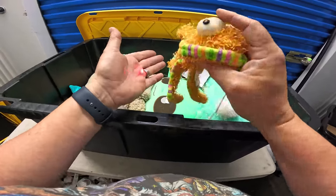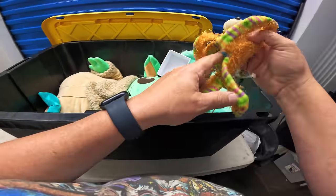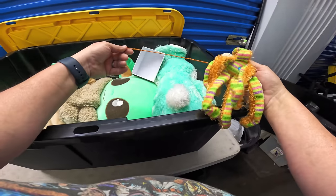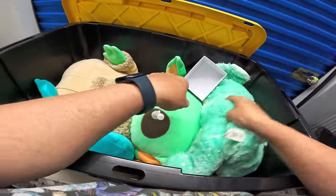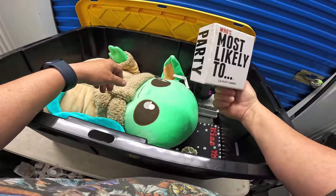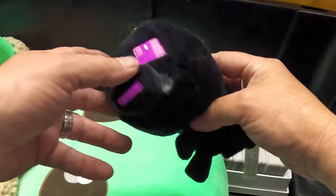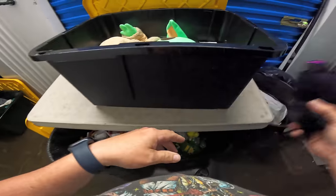Oh, what the heck? Did not expect that. Why put a laser inside of a toy. It seems like kids are shining themselves in the eyes. I don't necessarily like that. Party game here. Okay. There's another Minecraft, I think. I don't know. Something. Yeah, I'll let that one go.